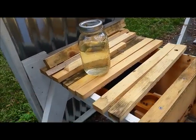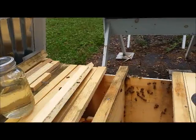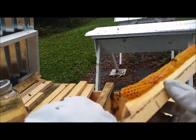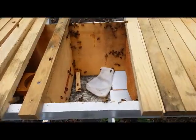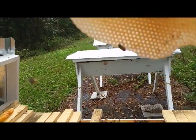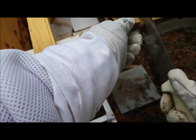A lot of bees. Lots of bees. No honey. Now here's a bar that failed from an earlier split. Got a whole comb of new wax here. And it looks like there's some kind of orange looking mold on it or something. Here they started drawing out a whole new comb of wax.